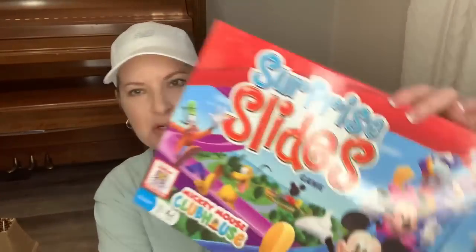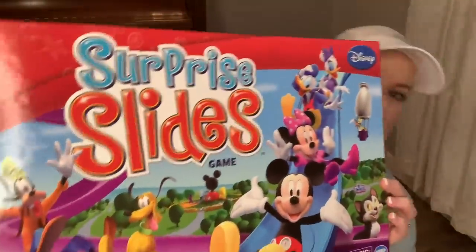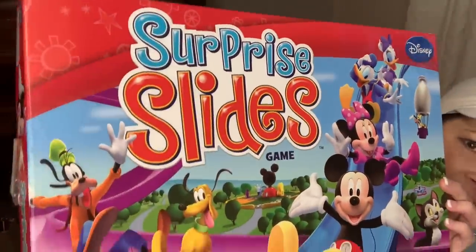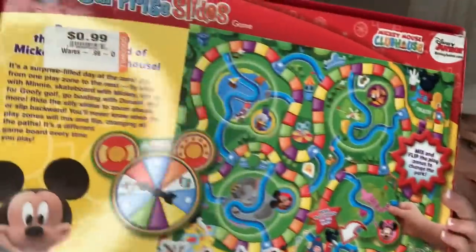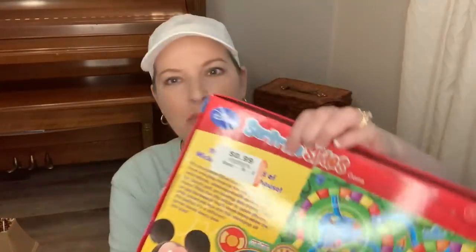And the only other thing that I got for them game wise is this surprise slides. I think it's kind of like Chutes and Ladders. I'm not really sure, but it is this Mickey Mouse, and my little baby Carson, he is 3, he loves Mickey Mouse right now. Not Chutes and Ladders. It looks just like Candyland. This game is put out by Disney. Here's the back. Yeah, see, it kind of looks like Candyland, I guess, except it's got Mickey Mouse in there, the Mickey Mouse Clubhouse. But yeah, it was only 99 cents.